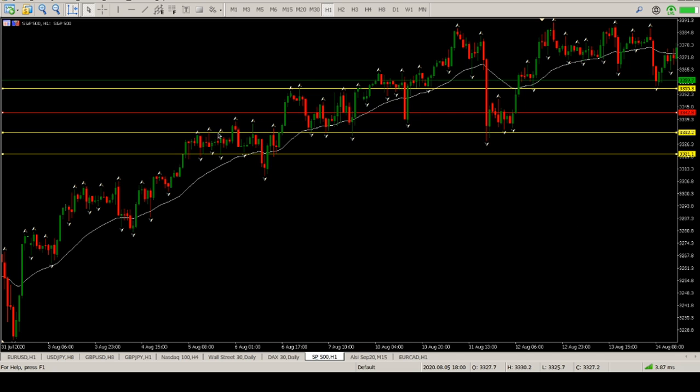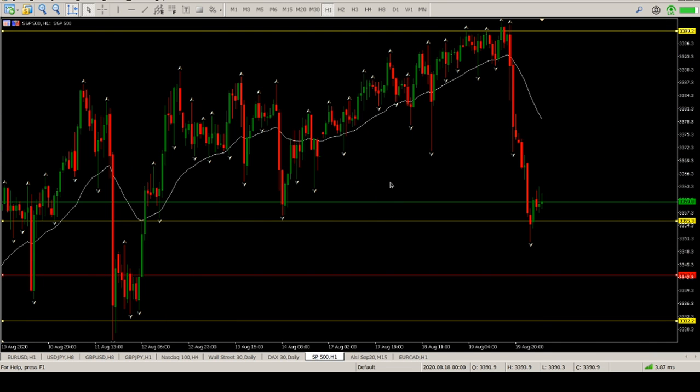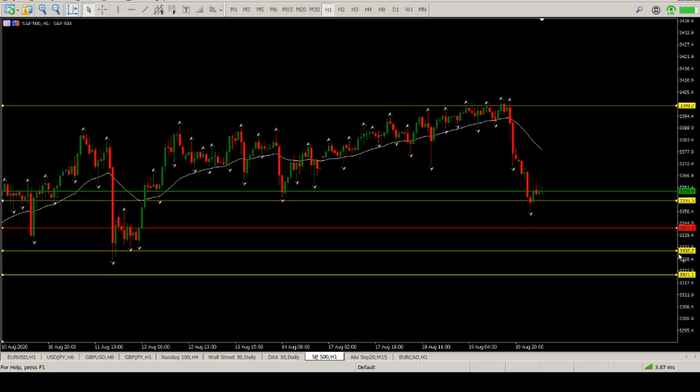There's another little level here, which is on the hour, just 33.21. You can see the hour bars here, all these tails. That was an area that was used as support, so that would be another area. This kind of price action we see here is clearly not what we're looking for.